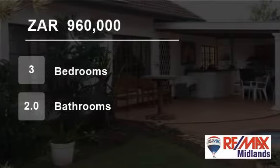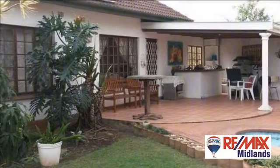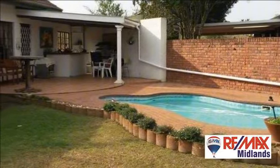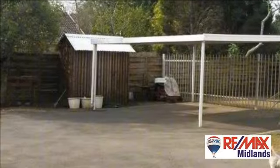Welcome to this three-bedroom house for sale in Camperdown, South Africa for R960,000. Family home in quiet cul-de-sac in quiet Camperdown. Neat three-bedroom panhandle home set on 1446 square meters of level garden, plenty space for the kids to play safely.